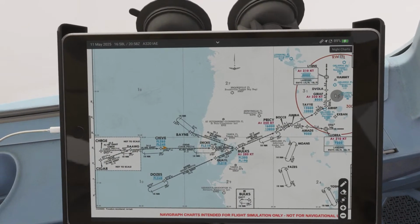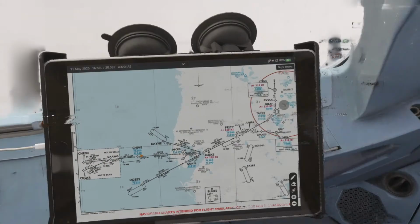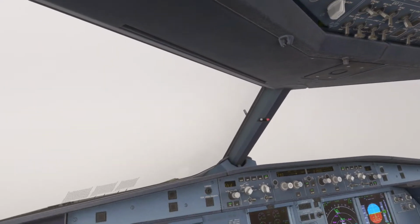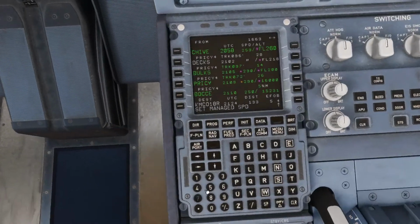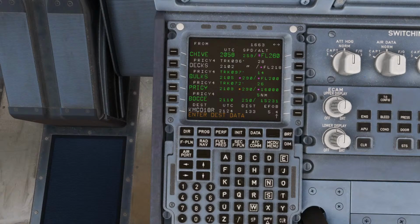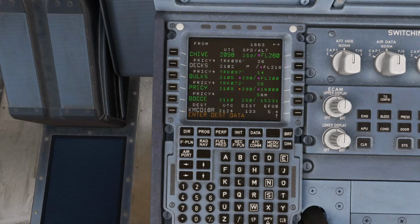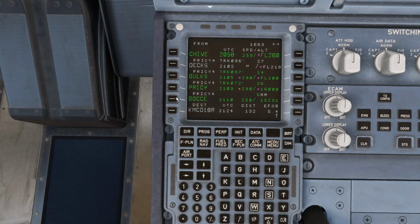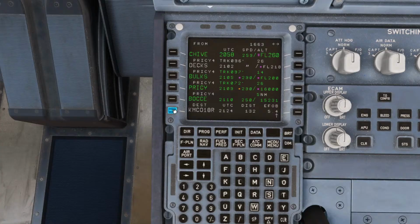Guitar 62 Golf at 50400. Guitar 62 Golf, Line Center, no flight plan, please file it. Will do, sir. American 241, proceed direct Expresso. Proceed there, Expresso, American 241.